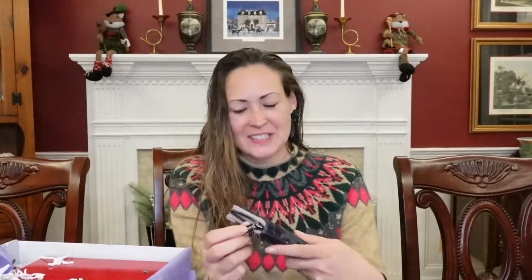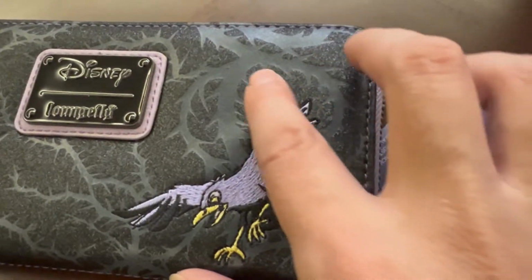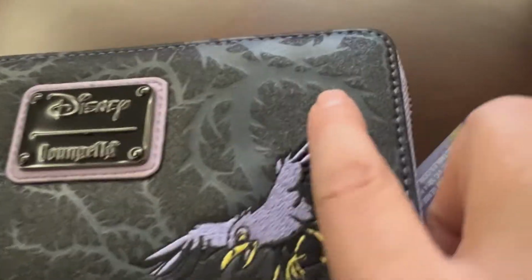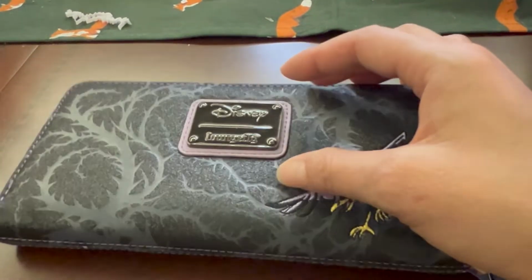Oh. So they clearly know that I like Maleficent. I love this. So it is a Loungefly wallet. On the front, it is Maleficent's Raven and the Thorns. Very pretty purple color and has a cool texture. You can feel the difference between the thorns and just the sparkly black background. Very pretty lavender trim around the Loungefly name.